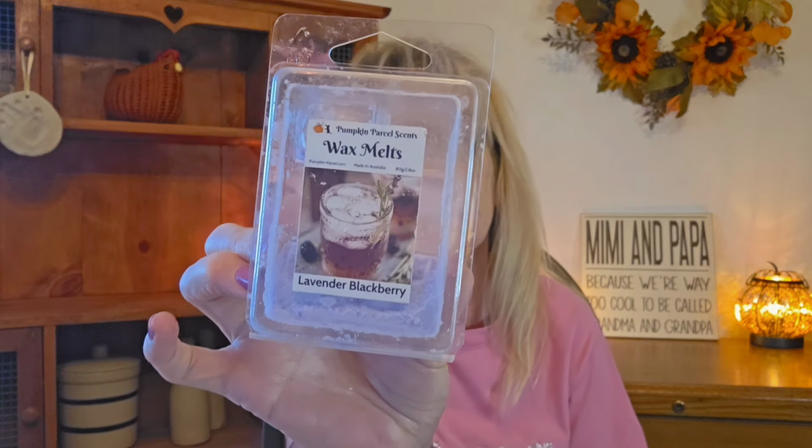All right, so the next one is Day 7, Grandparents' Day, Melt Something Old. Well, I picked from Pumpkin Parcel, Lavender Blackberry, and I think it's a 21. This one was okay. It just comes off kind of soapy. It smells like lavender blackberry bar soap. It's okay. I'm going to try to finish it. Strength of throw on this one was about a 6 out of a 10.